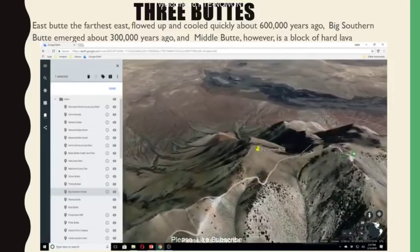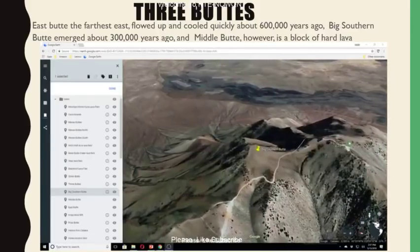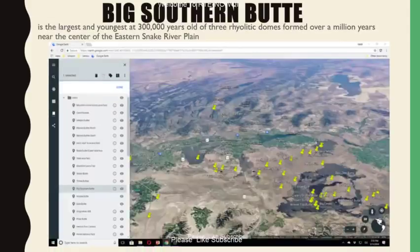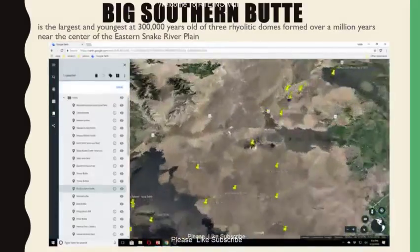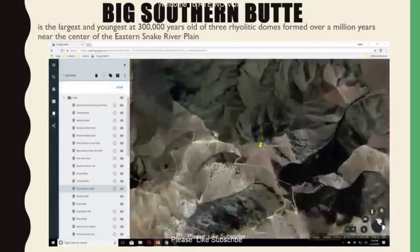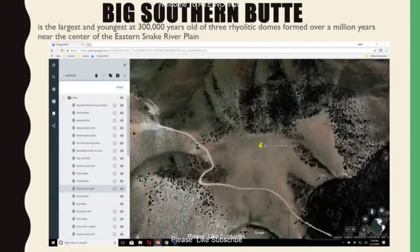Okay, now we're moving on to the next one. Big Southern Butte is the largest and youngest of three rhyolitic domes formed over a million years ago near the center of the eastern Snake River Plain. And this also goes along with the three buttes.